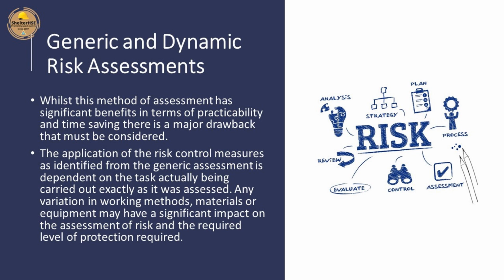Whilst this method of assessment has significant benefits in terms of practicability and time saving, there is a major drawback that must be considered. The application of the risk control measures as identified from the generic assessment is dependent on the task actually being carried out exactly as it was assessed. Any variation in working methods, materials or equipment may have a significant impact on the assessment of risk and the level of protection required.